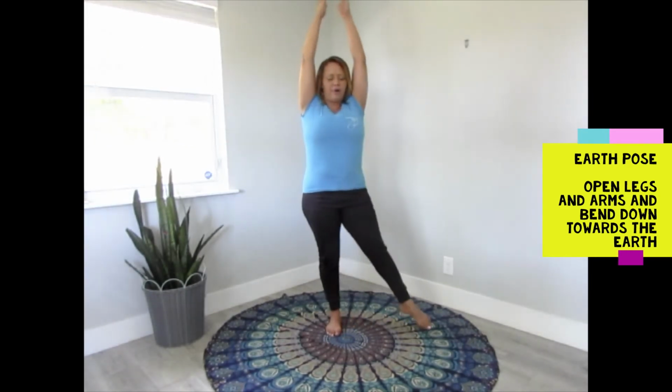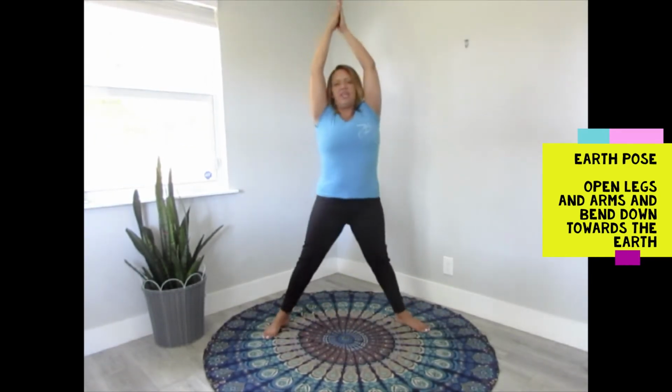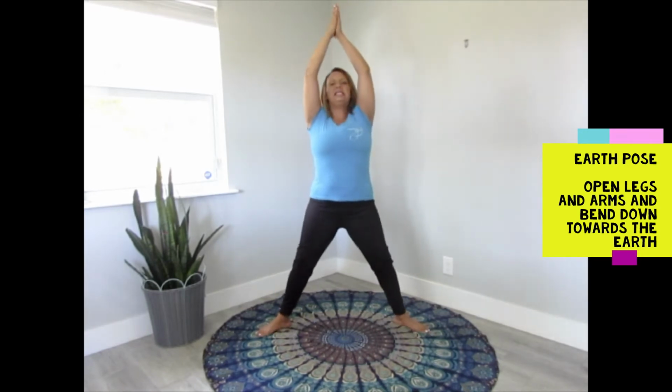This pose is also called horse pose in yoga. So we're going to inhale through our nose. We're going to open up our feet wide. And on the exhale, we're going to bend the knees and bend those arms. Nice and grounded. And bringing that belly inwards. Let's count for another 10 seconds for earth pose.